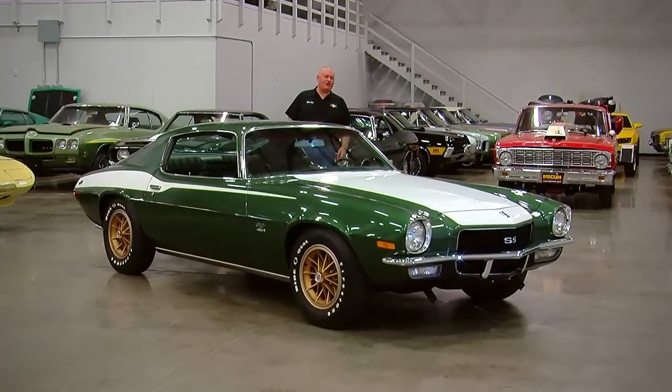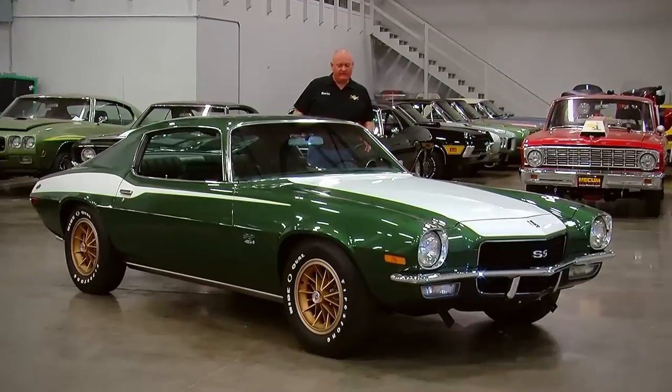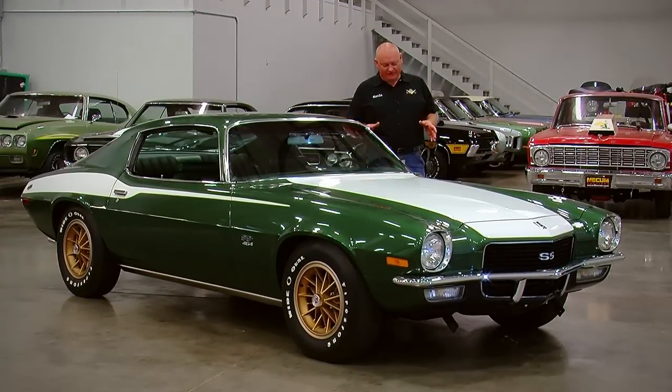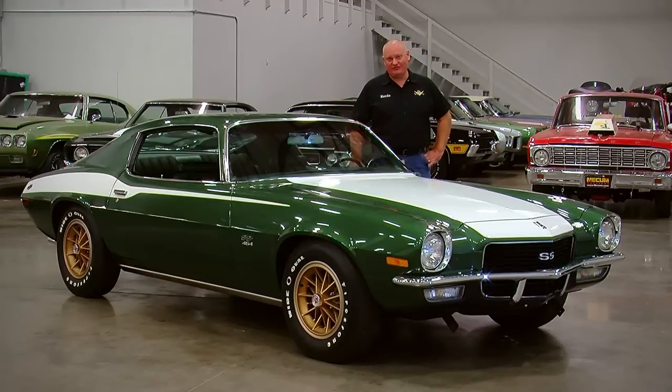Finding a neat old muscle car in a barn is cool, but finding a muscle car with insanely low miles that was hand-built by one of the legends in Chevrolet performance, well, that's what we have on Muscle Car of the Week.